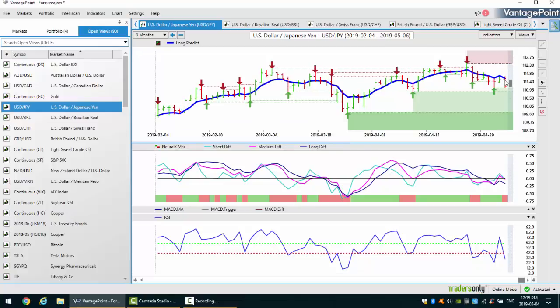Once again, when we look at our long predicted here, this is one of the classic strategies that I teach in the VantagePoint live training room and to my own direct clients. We can see the market in constant contact with the predicted moving average, selling into that area on a daily basis. Very, very profitable, guys. But if we can break above 111.57, that will immediately take us back to the 112.37. So that's what we're looking for here. But first and foremost, we have to hold the 110.84 area.